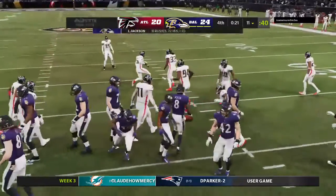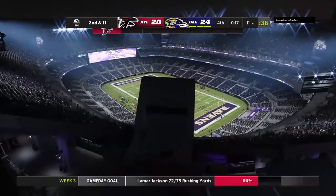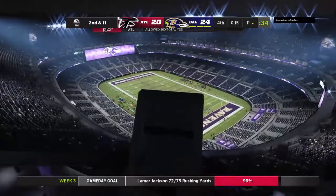Down to a knee goes Jackson, and that should seal it. So with that, week 3 in the books, and they creep above .500 now at 2-1.